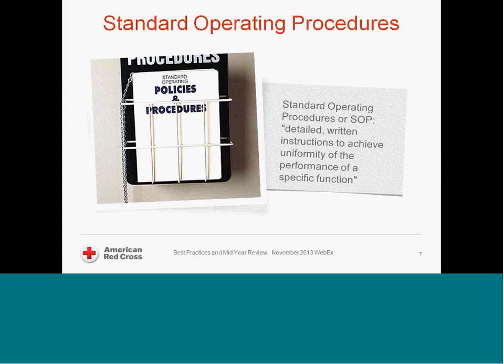Like I mentioned, in August of this past year, August 2013, we did release some processes to further enhance our standard operating procedures and how we are going to handle day-to-day procedures in the classroom and also on the back end. A standard operating procedure, or an SOP, as it will be referred to later on in this presentation, is a detailed written instruction to achieve uniformity of the performance of a specific function.